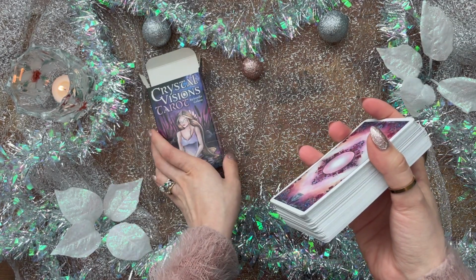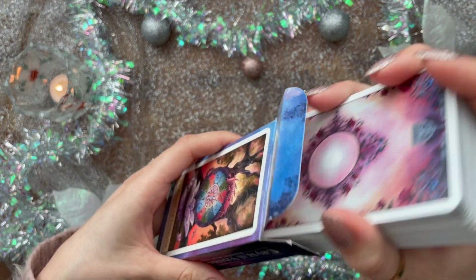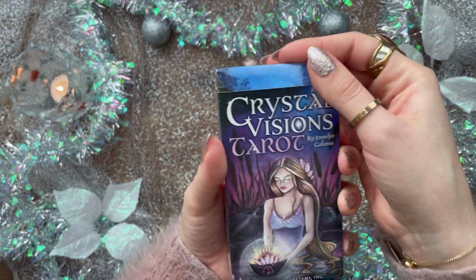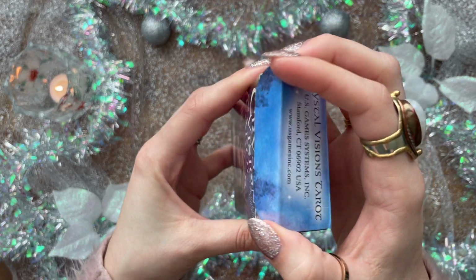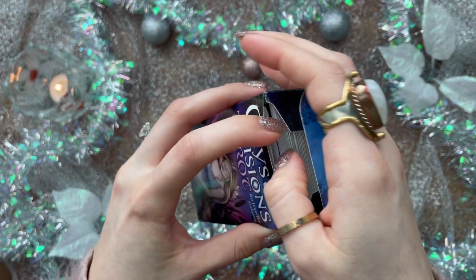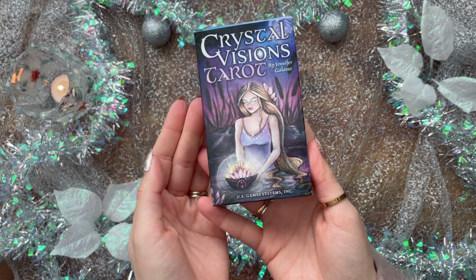This is also published by US Game Systems, just like that Universal Waite I just showed you was. Has that same tuck box that I don't think I'm going to keep this deck in because it has the tab that sticks into the, like you can see right here, just trying to put this in. So I probably will end up changing the box, which is unfortunate because I really love the artwork of this deck and I feel like the box has a really pretty choice from the deck on it, but you know, I want to preserve the cards. See, even just trying to close this right now is a task. So we'll see what I end up doing in that regard. But yeah, that is the Crystal Visions Tarot.